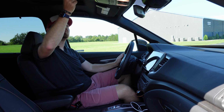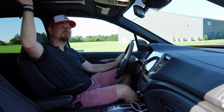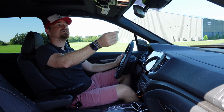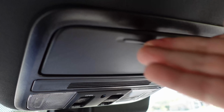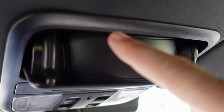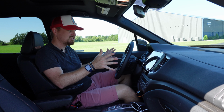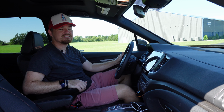You do have a normal sized manual sunshade, but power operated sunroof up here. You do get a sunglass holder here that would also house the mirror for my rear passengers, but again, you have to go to the Elite model for that. Very simple front seat accommodations here, but let's move on to the back and see what the back seat is like.